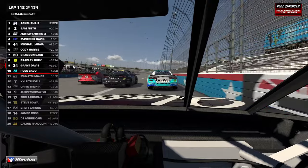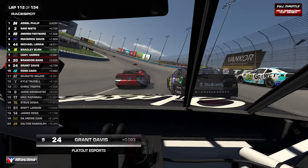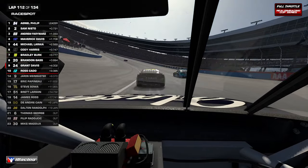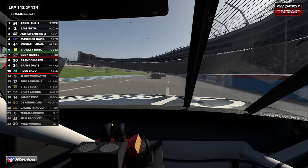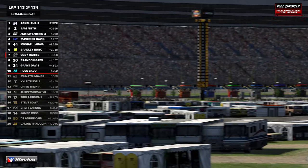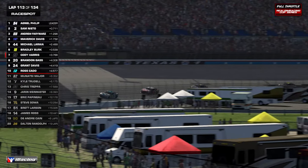We're on board with him. Three wide down the back straightaway. And we saw something like that with Burke, but Burke was the meat of the sandwich and a little bit of contact. Grant Davis had to back out a little bit. He's going to bring Ross Cato, and Cato, I think, had to check up a little bit so he doesn't hit the number 24. But near disaster with nearly 20 laps to go.